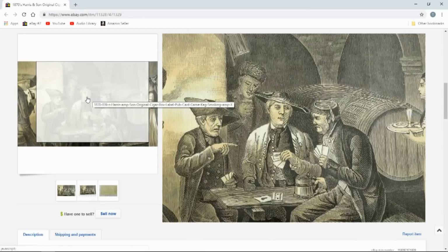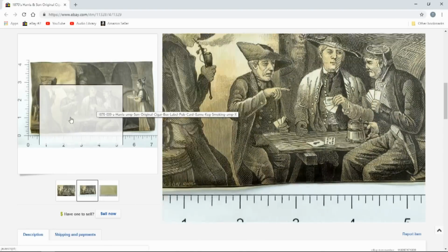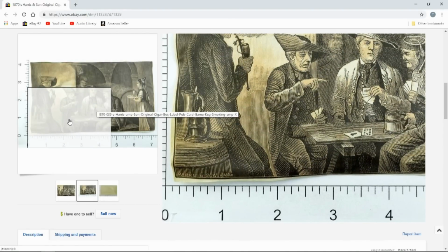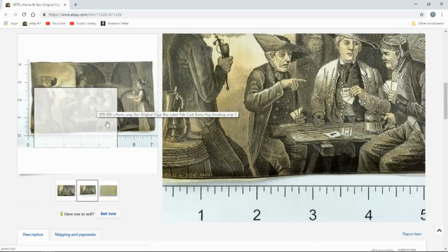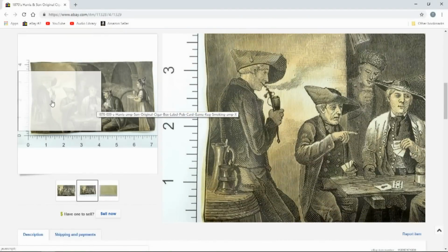And this one went to the same person, $14.99. Another cigar box label. I believe this is a George Harris and Sons. It's the name of the company. You just have to know that, I guess. Some of them just say Harris and Son, some of them just say Harris and Co. It depends on what time frame the business printed the item you're looking at.